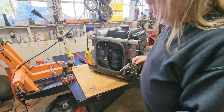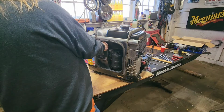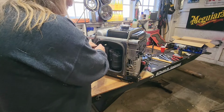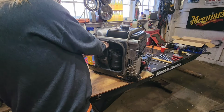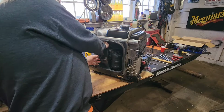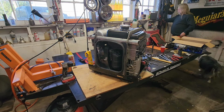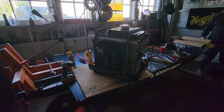Spark checker. Spark checker. It's supposed to start right up. Okay, I'm gonna kill the lights, make it easier to see. This spark checker, we're hoping to see sparkage. If not, I mean, the coil's coming.